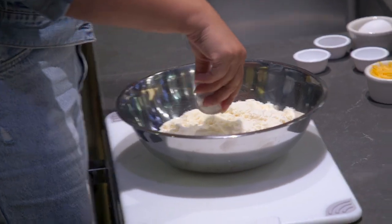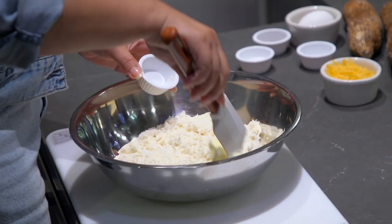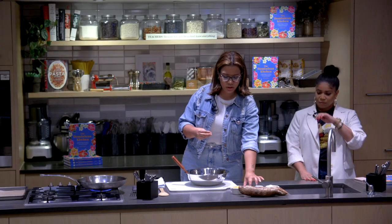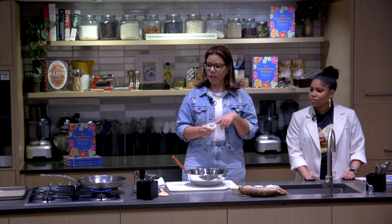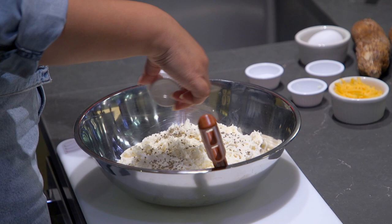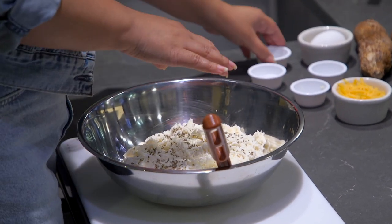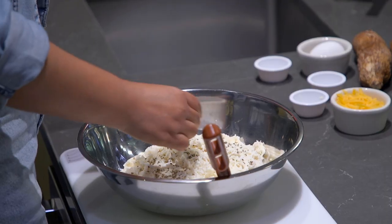The reason I add butter is because it allows the fritter to be a little smoother inside, softer. We use anise seed, which is an aromatic spice, and it gives really nice flavor to the yuca fritters. And then I add a little bit of sugar.